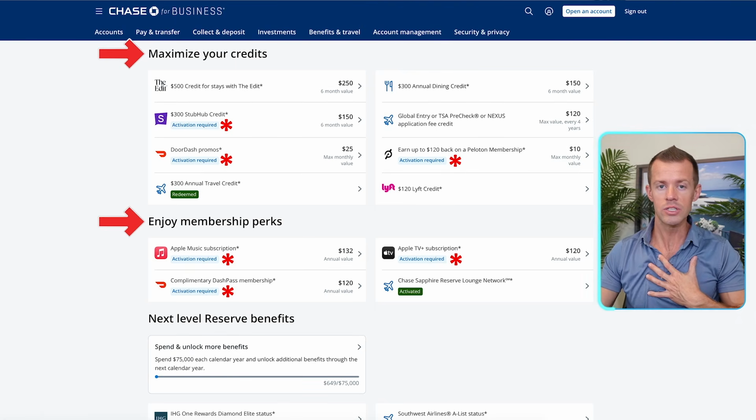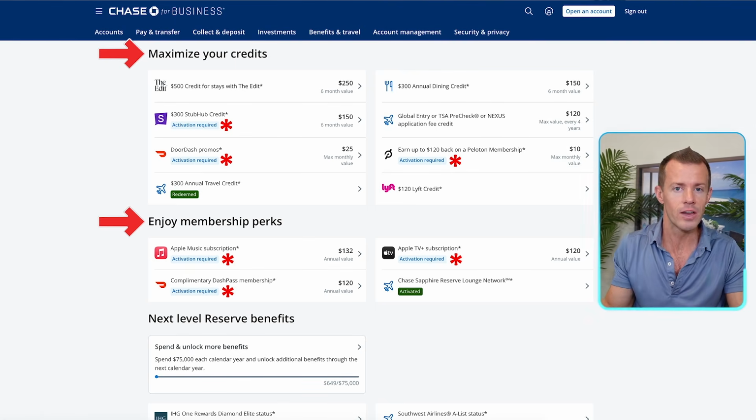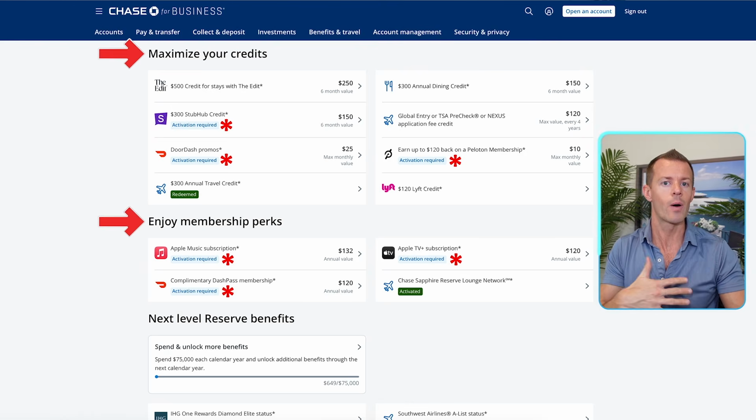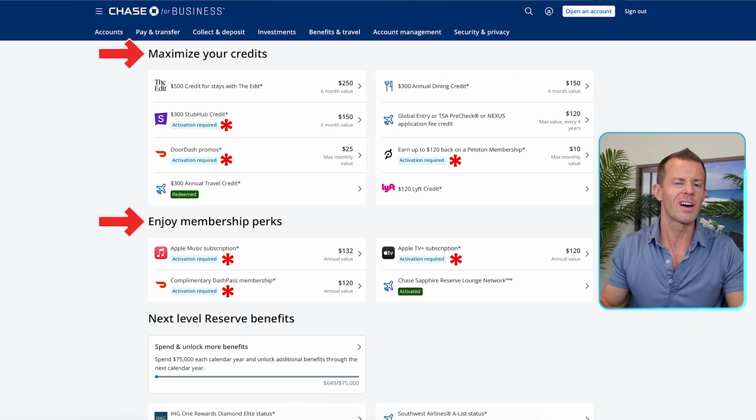What I would personally do here is just go through all of them that require activation, activate, and then go ahead and move on with your card. That way, as you spend or engage with certain brands or opportunities, you won't have to remember at that point to then activate first. Doing it all up front will make your life a lot easier. And with that super knowledge, now let's dive into the benefits and how you actually use them.